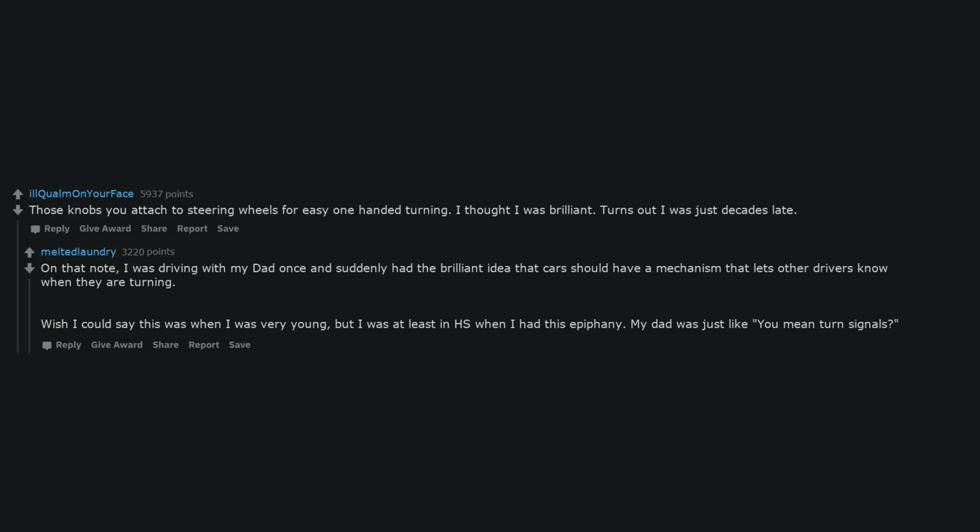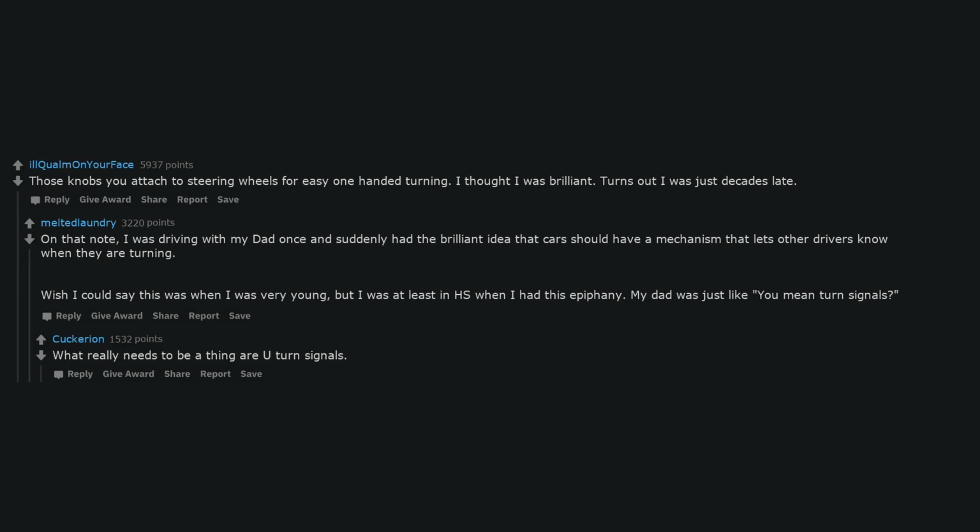On that note, I was driving with my dad once and suddenly had the brilliant idea that cars should have a mechanism that lets other drivers know when they are turning. Wish I could say this was when I was very young, but I was at least in HS when I had this epiphany. My dad was just like, you mean turn signals? What really needs to be a thing are U-turn signals.